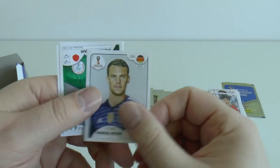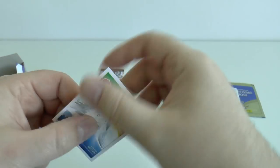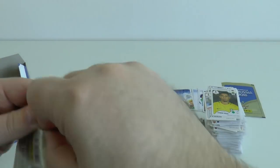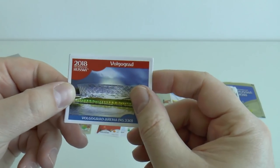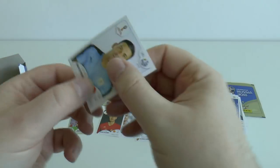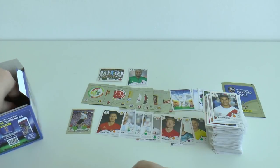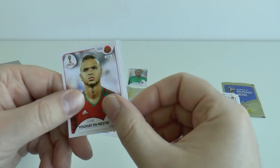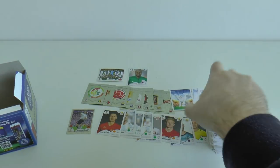This time we have Neuer, followed by Abdoulaye Maloul, Gabriel Jesus of Manchester City, and another poster, this time Kazan's poster there. Following that pack, we start with Kuyataki, another Volgograd stadium sticker. Next up is Pereira, Linetti, and finally Flores. The next pack brings us another one of Mats Hummels, Enyestri, Lloris, Mirenchuk from the hosts, and finally the Denmark team there, as you see.